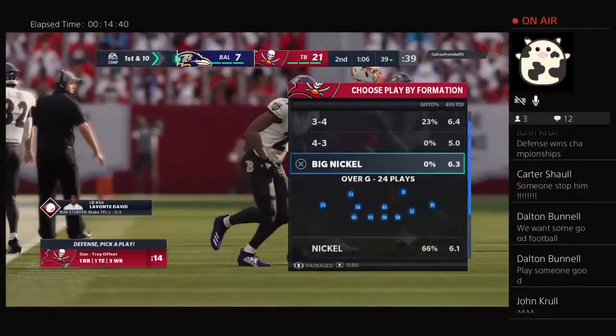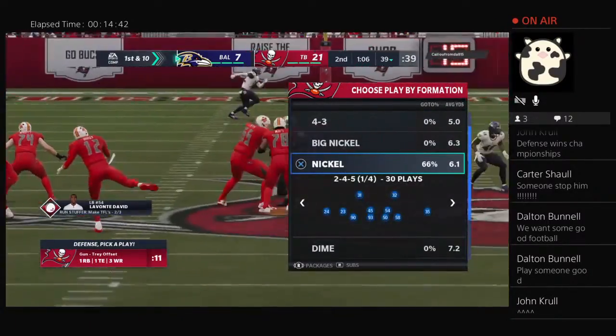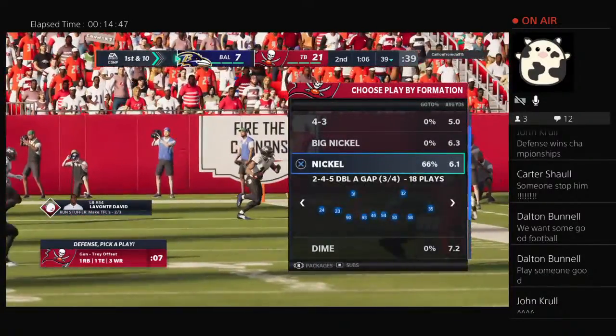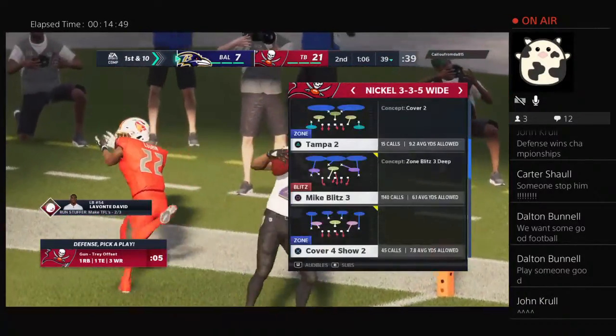Brandon, this is a veteran quarterback back there. He should know better than to make a throw like this. This is definitely not his best ball, and I think he knew this was the thing. It doesn't matter who I play. It's just how this goes.